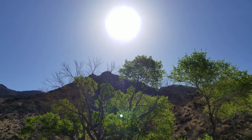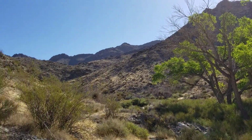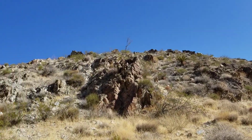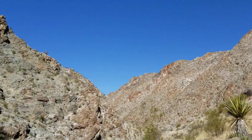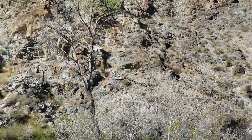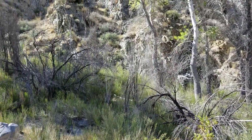Compare this area to the surrounding desert. Look at the difference in plant life. This is what a little water will do. Water is truly life.